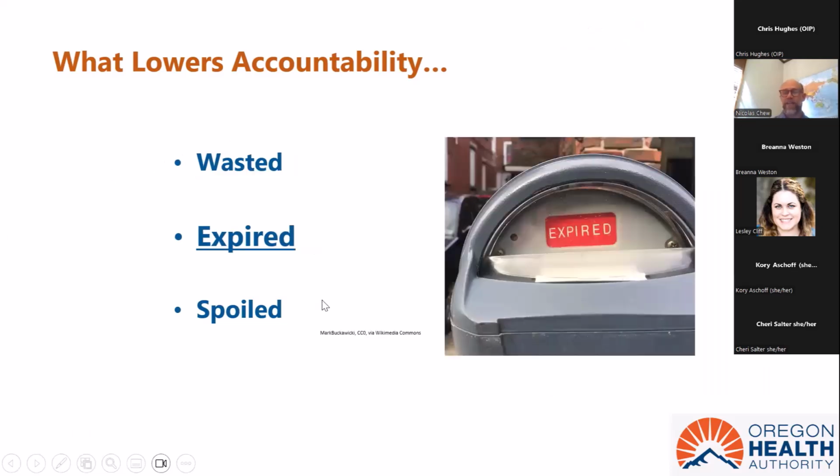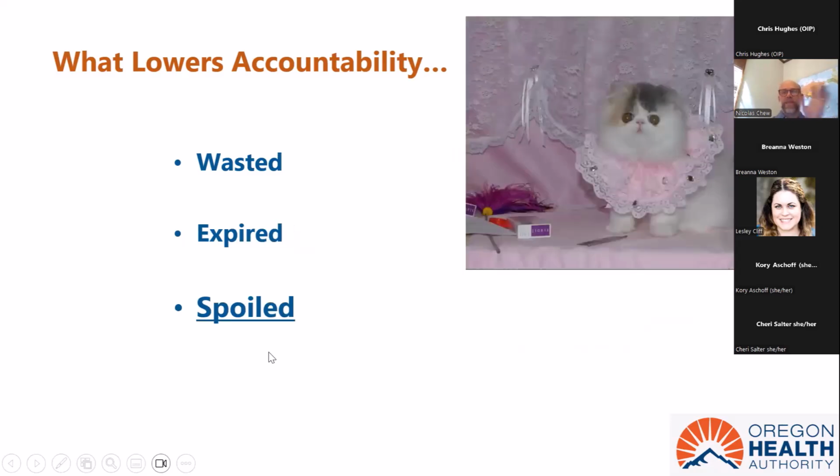Expired, obviously it hasn't been given, but it's gone bad. That's the expiration date that's printed on the vial, not a beyond use date. And then spoiled. Here you can see something has gone wrong and somebody is responsible, as you can see in this picture. That's where you left the vaccine out on the top of the fridge. You took it out, you gave the shot, you put it there for a second. And then the next day you came in, and you realized that was a lot more than a second.